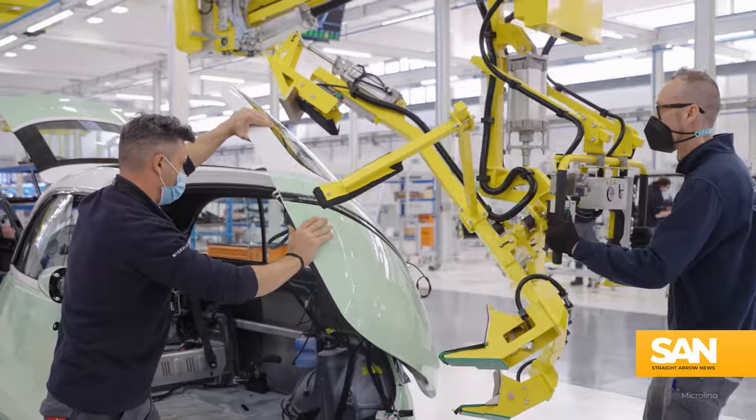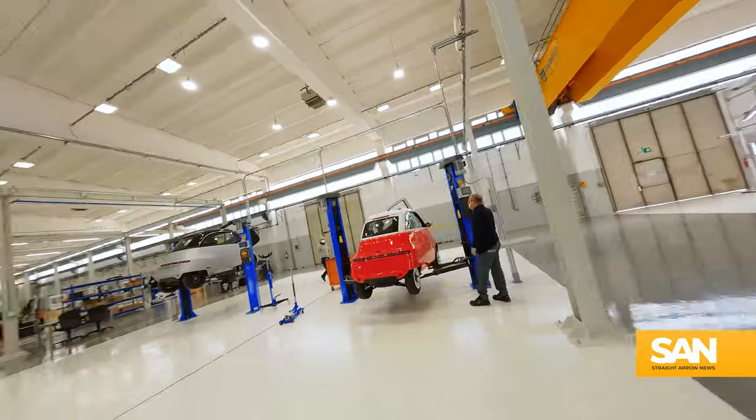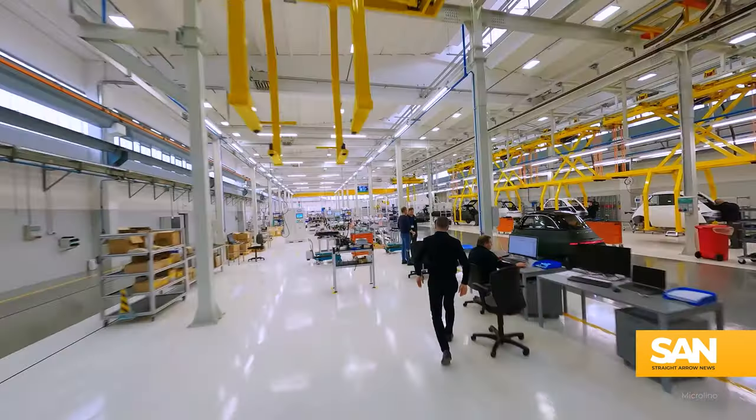The Microlino might not be the best car for everyone. I mean, microcars themselves might not be the top choice for the average driver. But with EVs occupying more space on roadways every day, there's still plenty of room left for this little one.